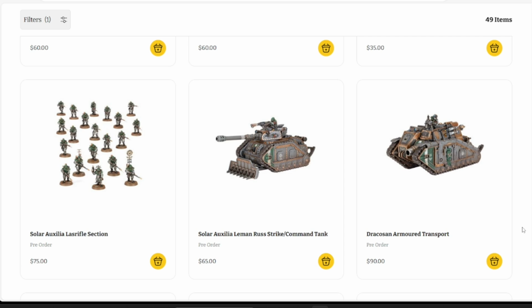So then we have the Solar Auxilia Lasrifle Section, 20 troopers there. The other Leman Russ command tank slash variant. And then, of course, the Dracosan Armoured Transport, again from the box set. And a really nice tank right there. Same chassis as the Malcador, but a transport with limited artillery.